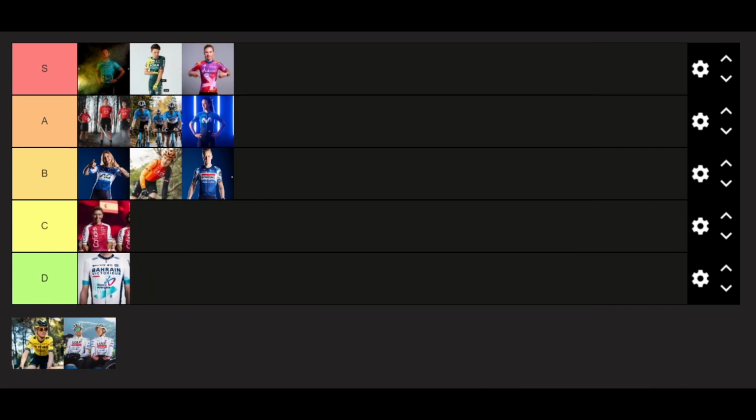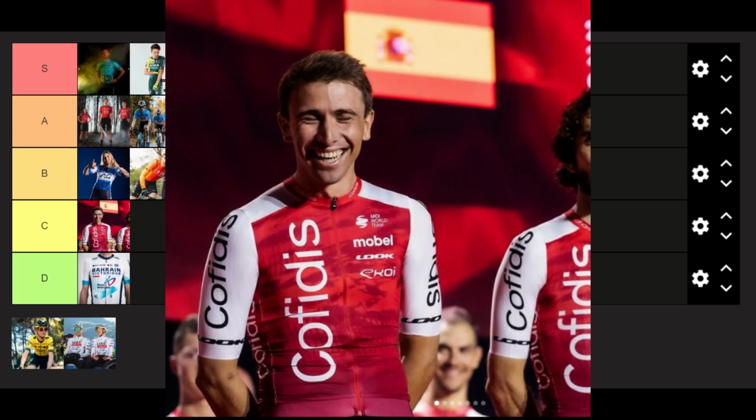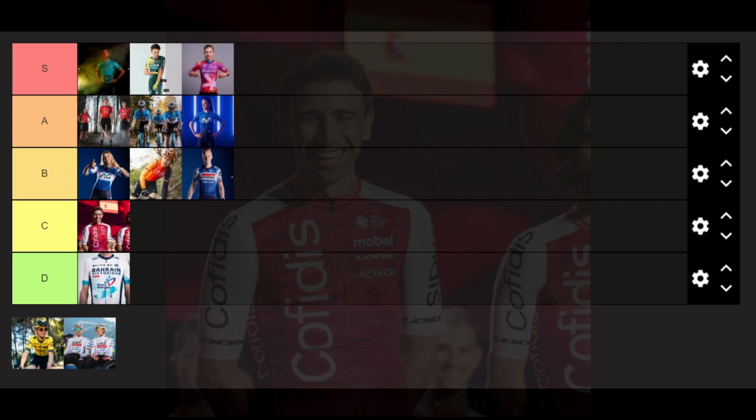Next up is straight to the C tier with Cofidis's attempt. It's not a terrible attempt, but it's nothing to write home about. It is pretty much the same as last year's, just with some more stuff in there. I mean, they're limited because they've got this brand, and they seem to go with the same every year, but maybe it's time to think about changing it up.